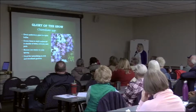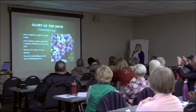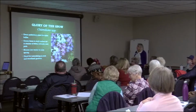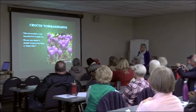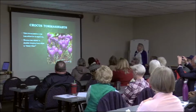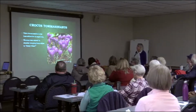Glory of the Snow, Chionodoxa, great understory plant for taller bulbs, grows 3 to 8 inches tall, blooms late winter to early spring, and it's good for naturalizing in rock and woodland gardens. Here's the Crocus tommasinianus. This one is less attractive to squirrels. So if you're getting frustrated by animals eating your crocuses and you love crocuses, definitely try this.